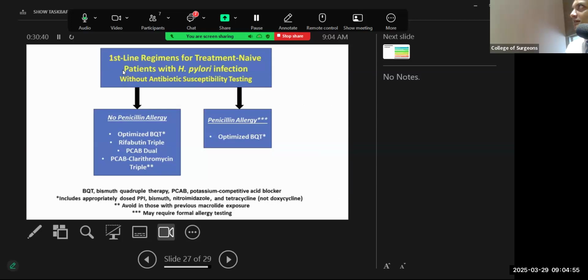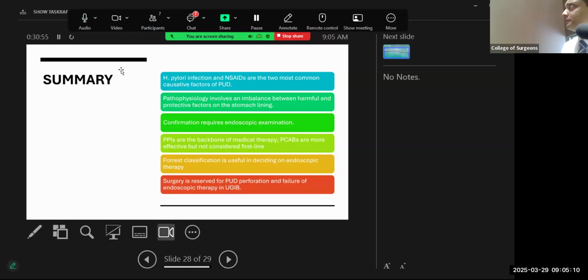Yeah, so first line regimes are these rifabutin, PCAB, then the quadruple therapy, and penicillin allergy. Then you can go for these other therapies. So finally, H. pylori infection and NSAIDs are the two most common factors for peptic ulcer disease. And the pathophysiology is a balance between the harmful and protective factors. And confirmation, of course, requires an endoscopic examination. PPIs are the backbone of medical therapy. PCABs are more effective but not considered first line. And Forrest classification is very useful in deciding on endoscopic therapy. And surgery is reserved for perforation or complications and failure of endoscopic therapy in upper GI.